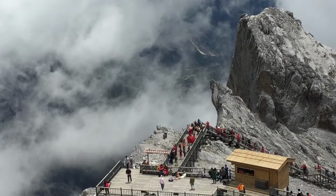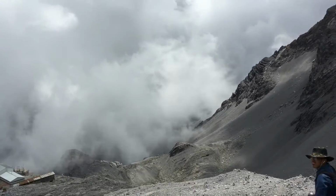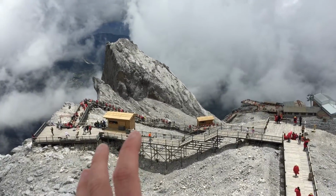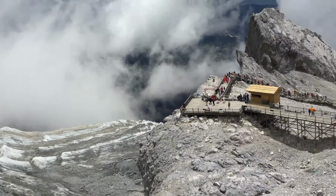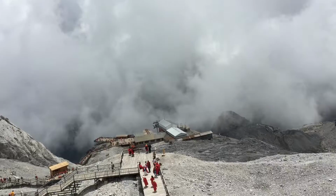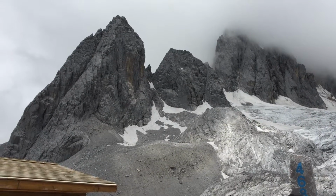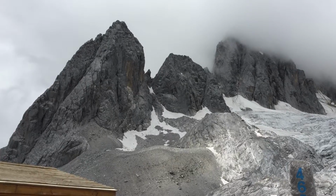Well, we can see a break in the clouds. You can see a little ways down into the valley. Earlier there was a break in the clouds there. I could see a little ways down. The guidebook says not to bother coming up here if it's cloudy, but that's BS. Even if this area is shrouded, the main thing to come up for is to look at the glacier and the experience of it. So even if you can't clearly see the top of the peak, there are actually 13 peaks to this mountain. So at any one time, you're not going to see every peak of what is it? Green Dragon Mountain, Jade Dragon Mountain.